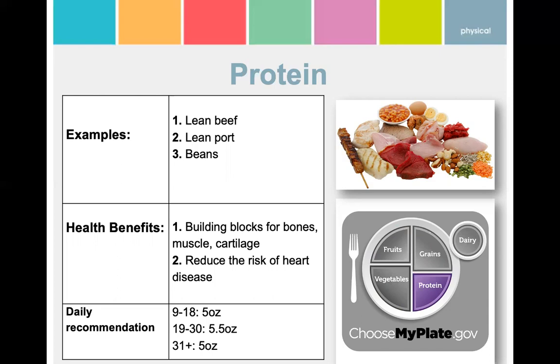So a lot of people have this idea that protein only comes from beef, but you can find protein in eggs, you can find protein in beans, as well as different nuts and seeds as well.